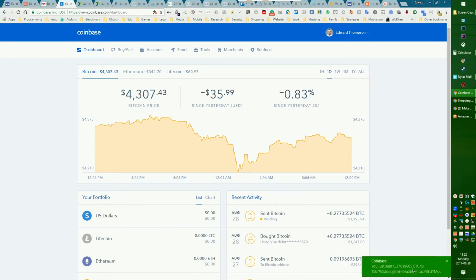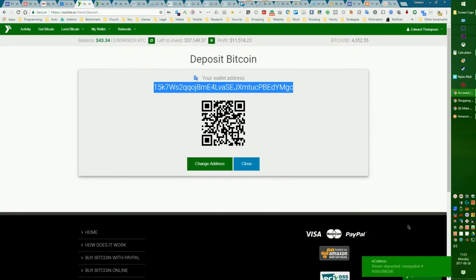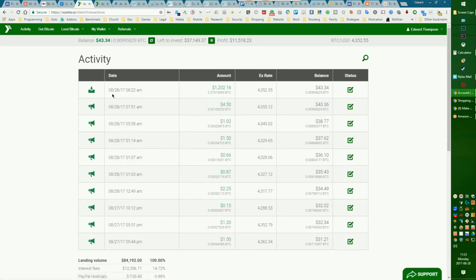And there we go, there's our confirmation. A few moments later, we should receive a confirmation from Xcoins. Okay, and here's the email notifying us that Xcoins has received the transfer. So we can go ahead and close out of this. And you can see now here that the deposit has arrived, but it has not been credited yet, as it is still waiting on those confirmations.